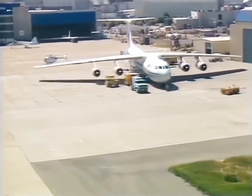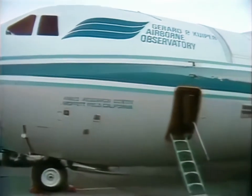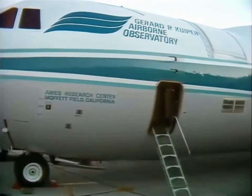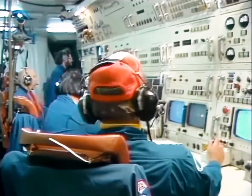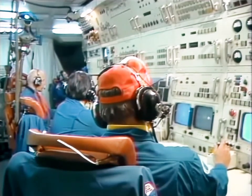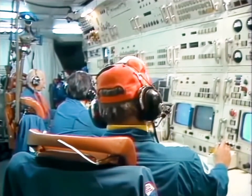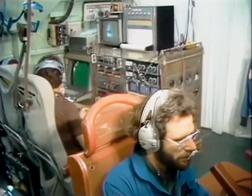This specially outfitted C-141, the Kuiper Airborne Observatory, is operated by NASA's Ames Research Center in California. The Kuiper Observatory routinely takes astronomers and their instruments to altitudes above most of the Earth's distorting atmosphere. From there, they can examine distant galaxies and study their vast energy.